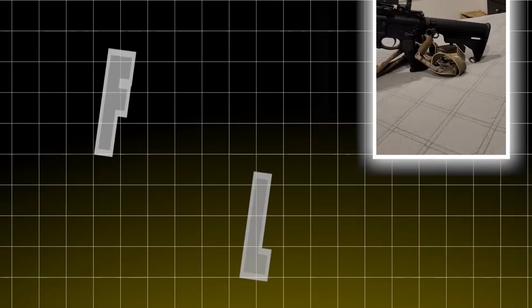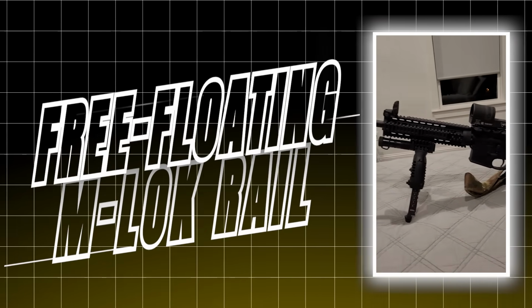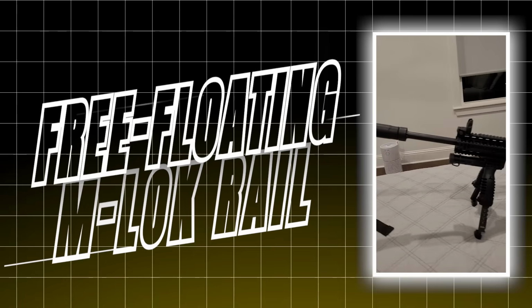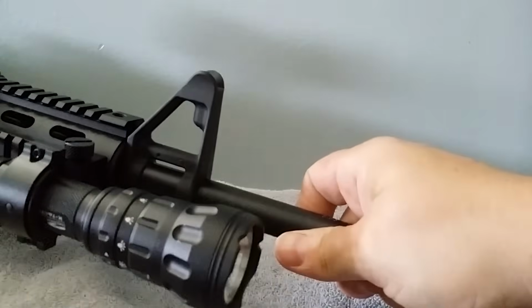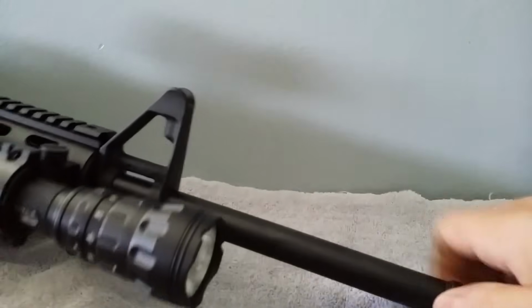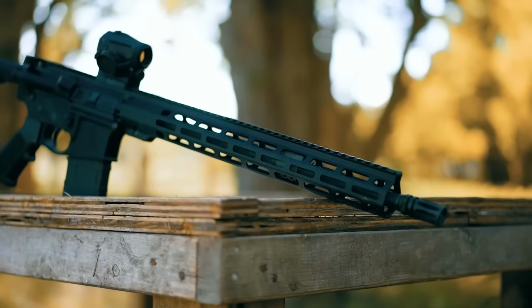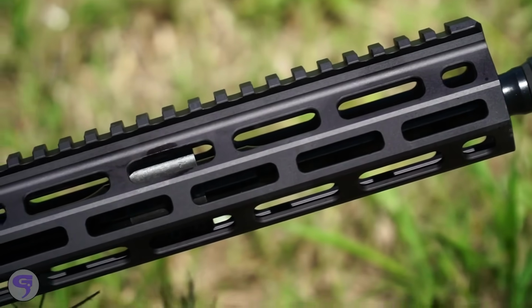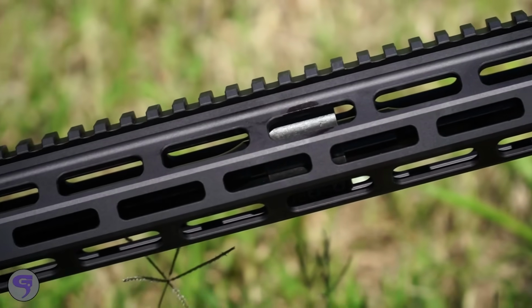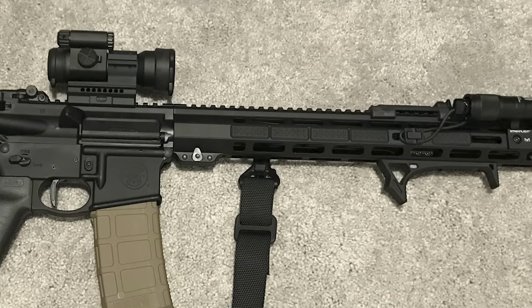As for the handguard, you get a free-floating M-LOK rail, which is a big step forward from the old-school plastic handguards found on the first generation of this rifle. Free-floating means the rail doesn't touch the barrel, which allows for better accuracy since your grip or mounted accessories won't interfere with barrel harmonics. Plus, with M-LOK slots running along the sides and bottom, you've got room to add lights, vertical grips, bipods, or whatever else fits your setup.